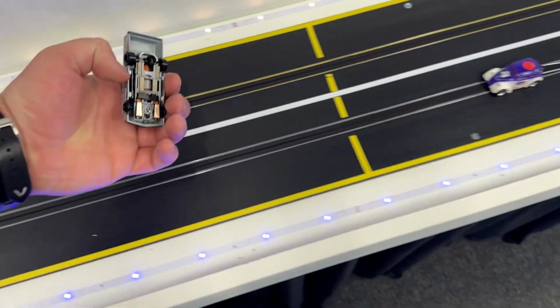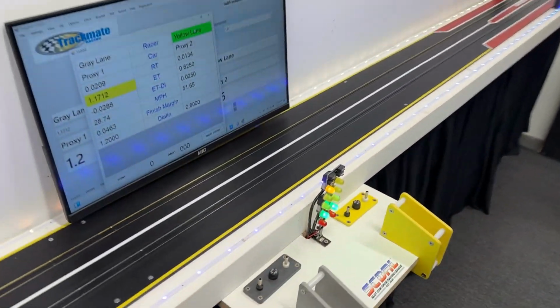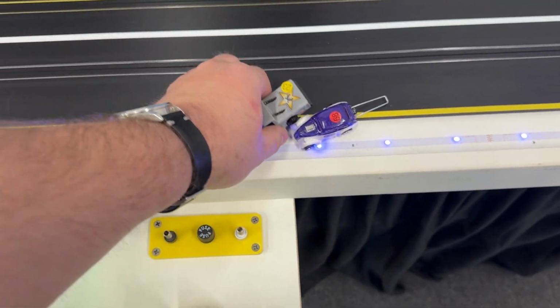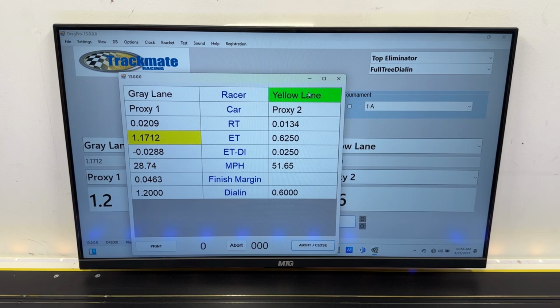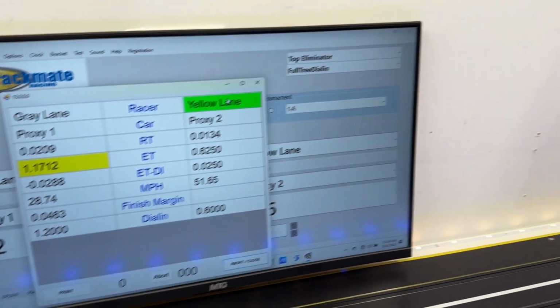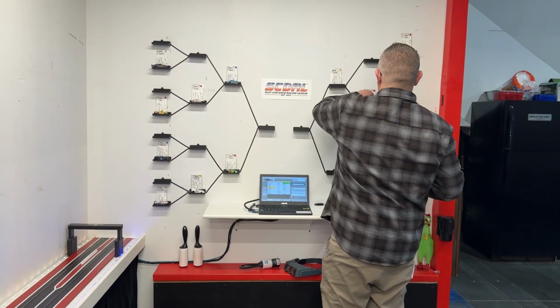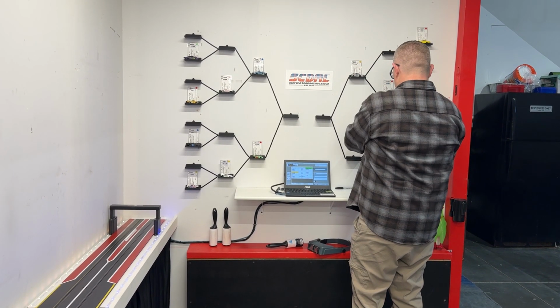Ooh, breakout in the left lane. Gabe runs a 625 to take the win. He is moving on. We had a breakout, 117.12. Bummer for Tom's car, but that could be a PB. So sometimes it's not the end of the world if you break out, if it's your PB.